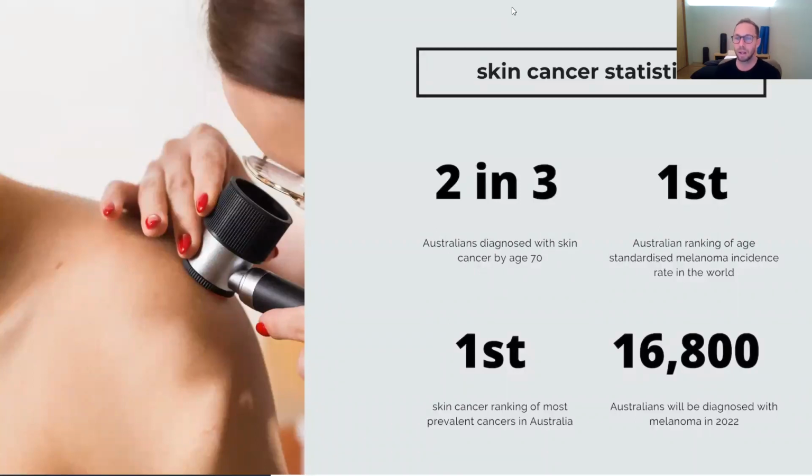The other one, in terms of where skin cancer ranks internally within Australia, is that skin cancer is the most prevalent cancer in Australia. So more people in Australia have skin cancer than any other type of cancer. And finally, just to give you a number: in 2022, the expected number, based on the last few years, and unfortunately the number diagnosed is growing, of those diagnosed with melanoma, so skin cancer, is nearly 17,000 per year. So it's pretty intense statistics.